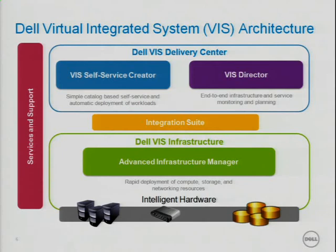So the aspect that you see in the middle, called Integration Suite, is actually not a product in itself. It is Dell's commitment that all of these solutions that we're offering in the VIS space are not going to result in console sprawl. We've heard it very loud and clear that you do not want yet another console that you have to go to.